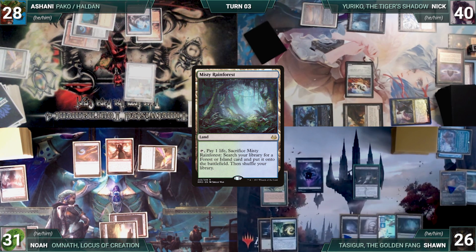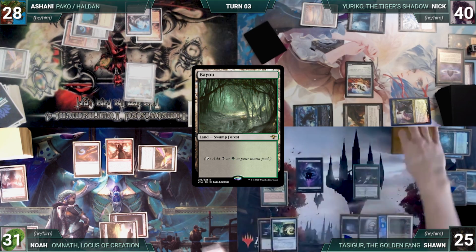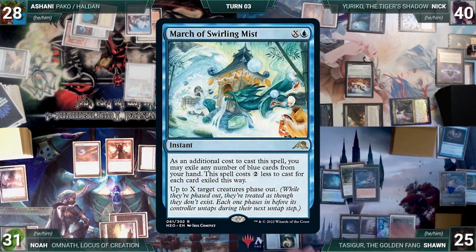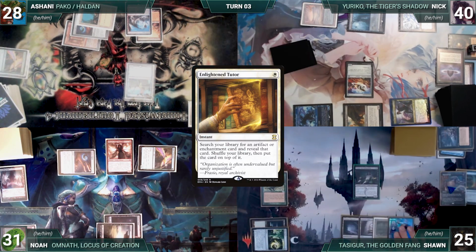He plays a Misty Rainforest for turn. He cracks it, pays a life, and fetches up a Bayou onto the battlefield. He activates Tasigur, milling Exotic Orchard and Demonic Consultation, with Nick returning March of Swirling Mist to his hand. Sean passes the turn. At the end of Sean's turn, Noah casts Enlightened Tutor.